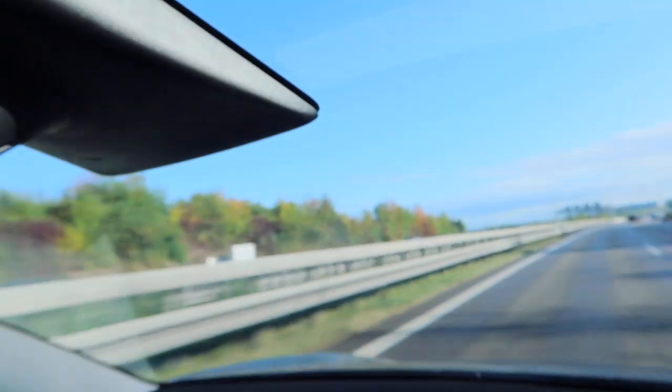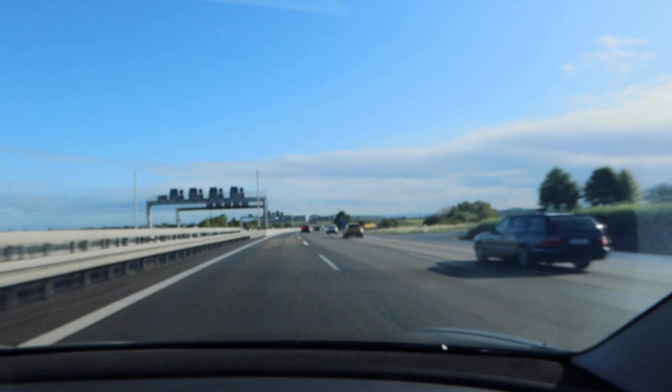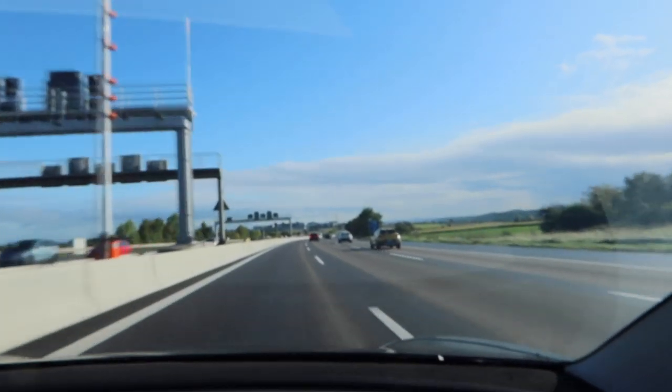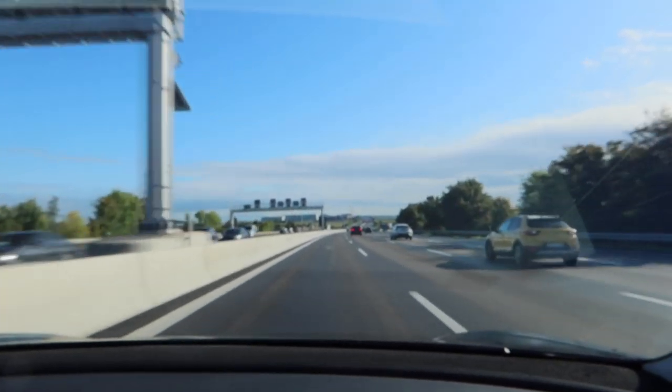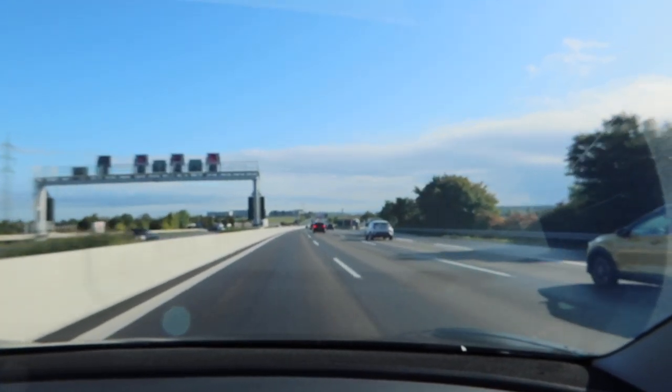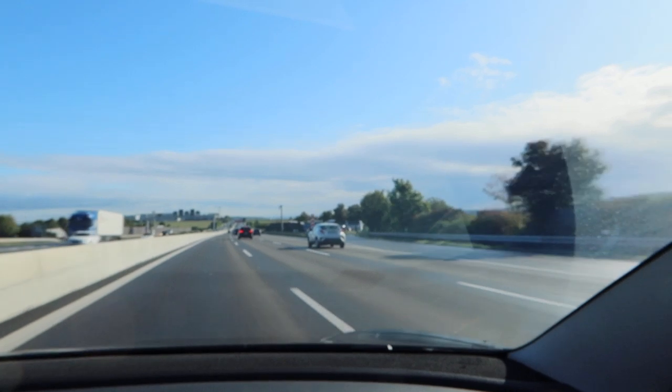Good old German blitzer. Now we're going out of the tunnel. It looks like rain for that camera, and then the sensors are thinking it's raining and the windshield wiper is going. As you see now, there's no windshield wiper going, and in the tunnel, there's no rain either. But that's the funny thing there.